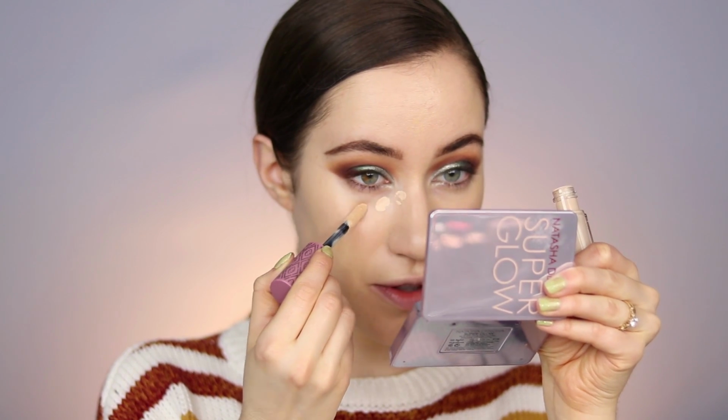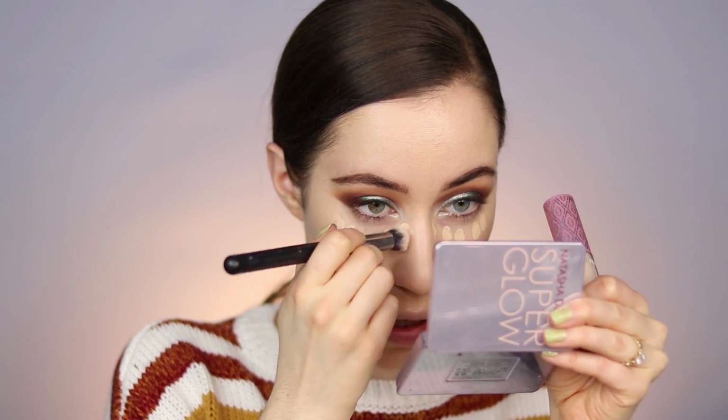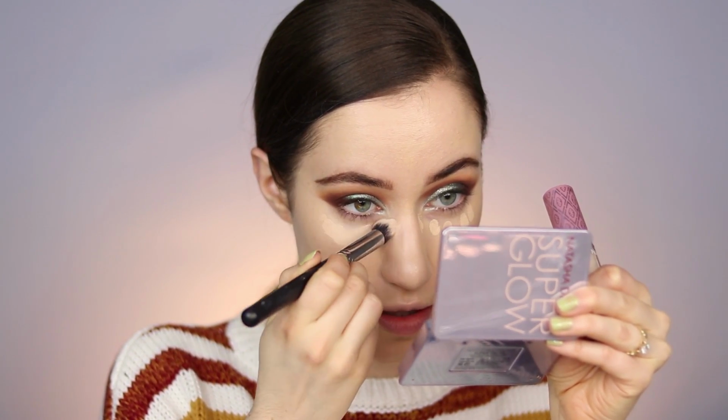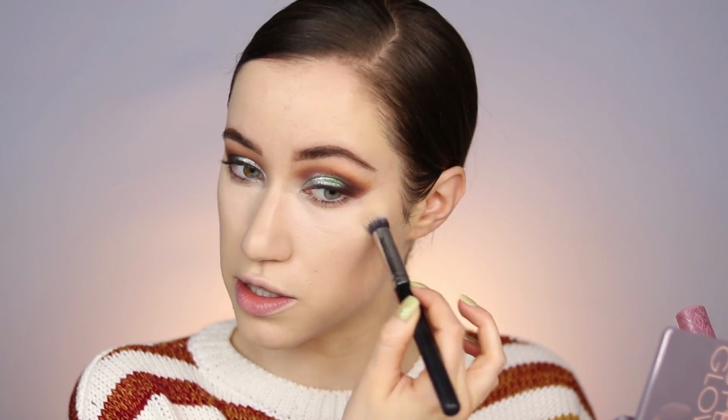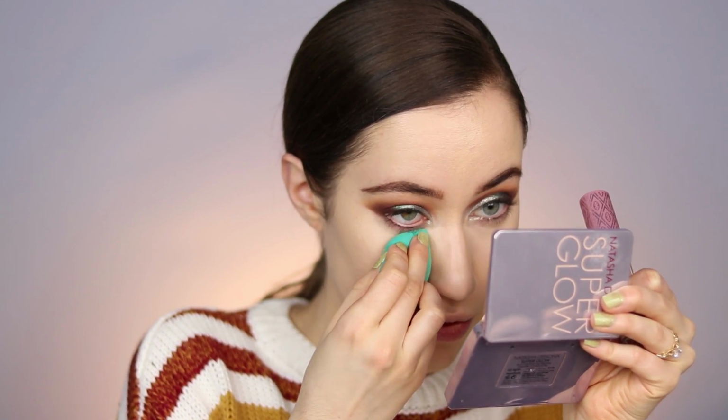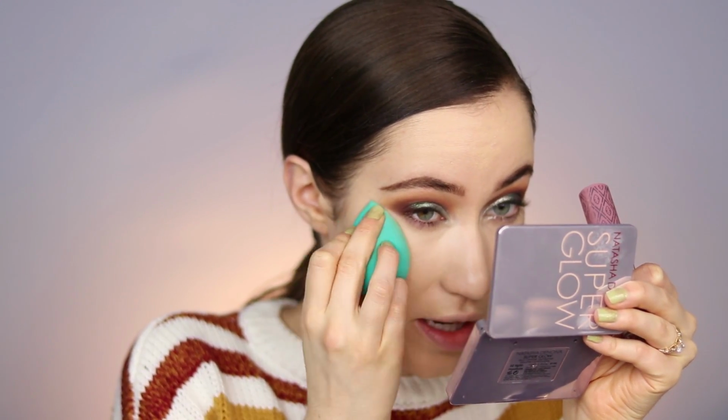I'm gonna go back into the Nabla close-up concealer and I'm just gonna apply a few dots underneath the eyes right here. And then I'm gonna go ahead and buff that out underneath the eyes using my brush first. And I'm trying to avoid directly underneath the eye since there is a little bit of blue fallout. I don't want to drag that down into the concealer. And now I'm just going to take my sponge and press that in. Again, being kind of careful not to press over any eyeshadow.